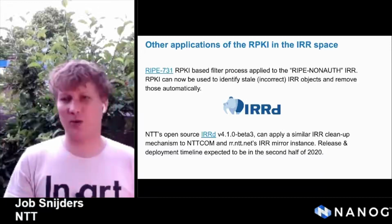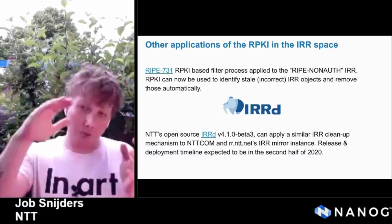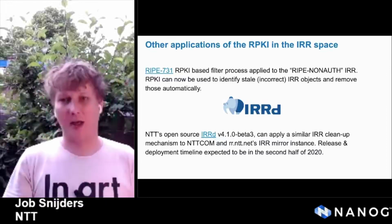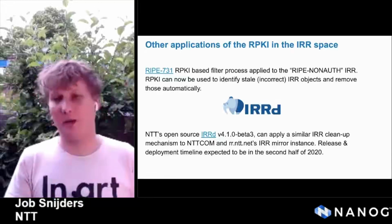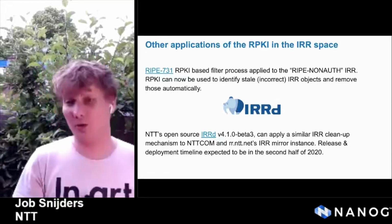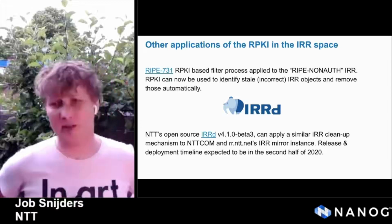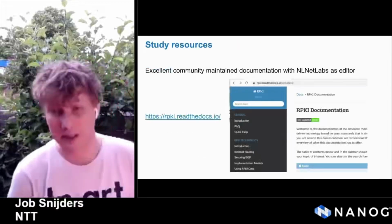And I think this is the transitional path for our industry. More and more people create ROAs. More and more IRR information that is in conflict with those ROAs will disappear from the IRR ecosystem. And I think this is a nice, gentle way to move us forward, and it puts the incentives exactly where they should be, with the resource holders that create the ROAs. So you can click these links for more information if you download the slide deck later.